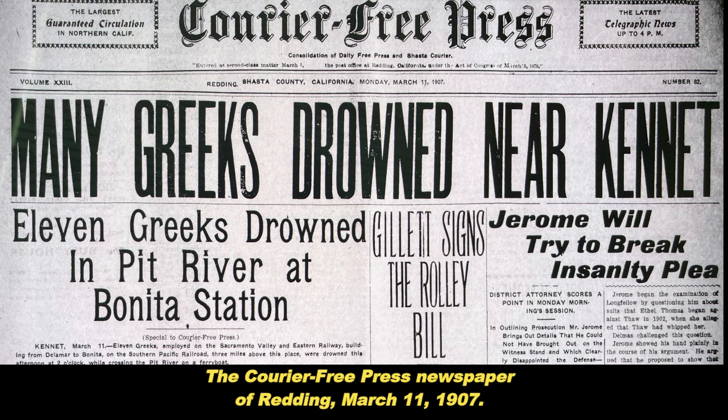On March 11, 1907, the Courier Free Press reported, "At least 11 Greeks were drowned in the Pitt River this afternoon. They were in a crowd of 15 persons, including ferryman George Wesley, an Indian, and foreman Charles O'Neill." This article was written as is. Dearbaum gathered a crew of 100 men and headed to the river to help gather bodies. They started dragging the river bed in hopes of locating them.